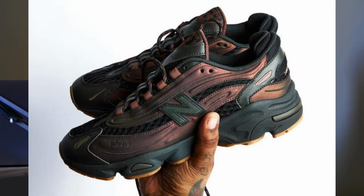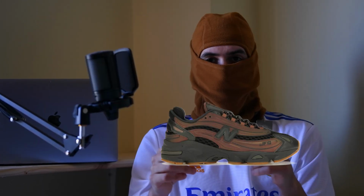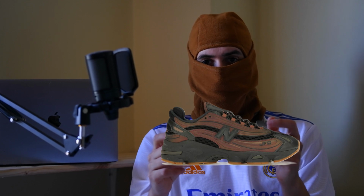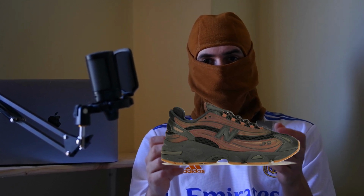Let's go through the details of the sneakers, but first, let's mention the price. In the States, a default pair costs $150. Of course, they sold out immediately, and on resale platforms, where you can buy resold shoes, these sneakers cost about $200, depending on the size.